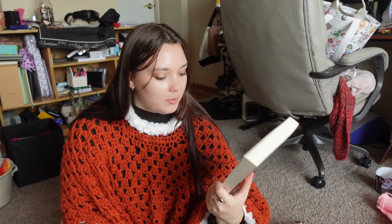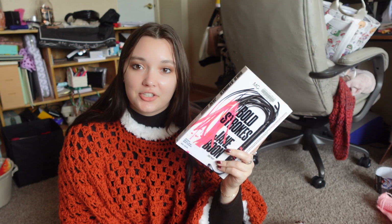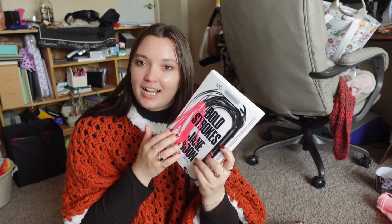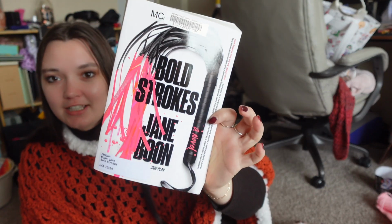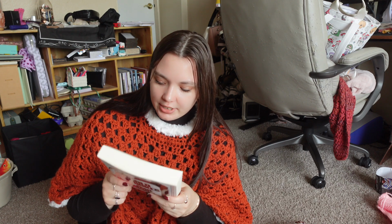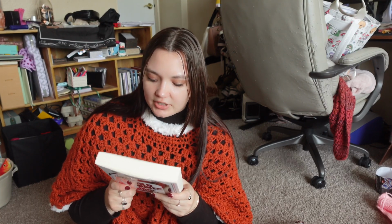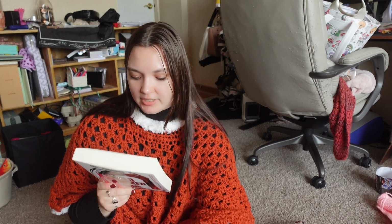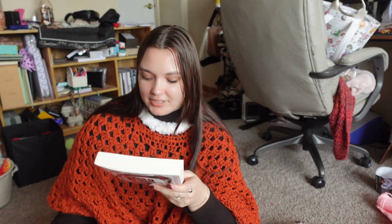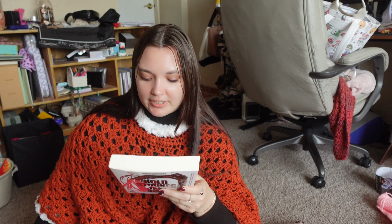The next book is Bold Strokes by Jane Boone. This is a fiction book, but I'll read you the back. Obviously, you can kind of get a feeling for it based on the cover. So it says, ordained Erica the Great by the Fawning Art Press, Erica Gregg oversees one of the hottest galleries in Chelsea. By night, in a secret dungeon in her gallery basement, Erica works as an elite dominatrix catering to the pervy needs of millionaires and billionaires.